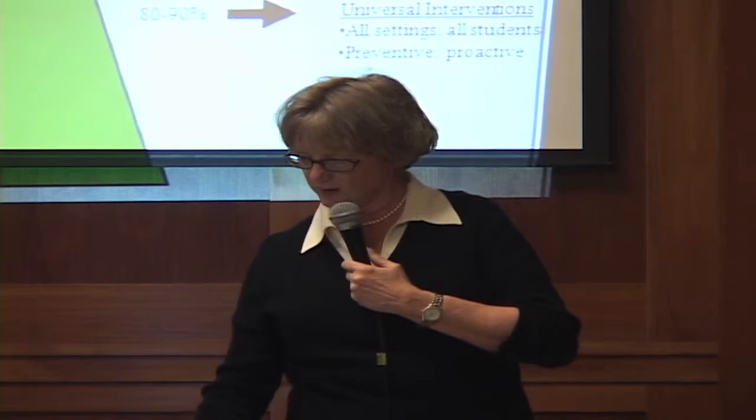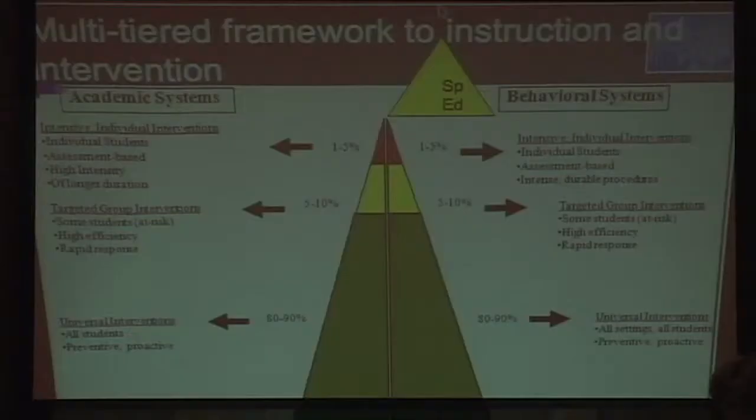So both sides of that. Notice that there are two sides. There's your behavior side and there's the academic side. So we have students that have the ability and can learn the academics, but because of social emotional kinds of issues, they may be having difficulty. We need to address those just as much as we need to address learning skills, reading abilities, etc.